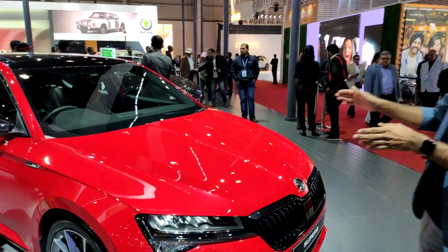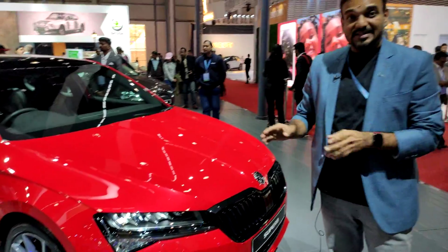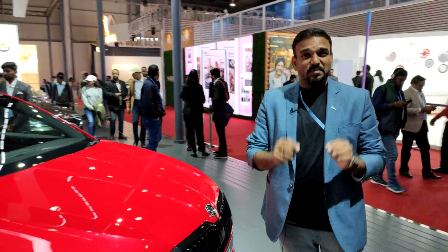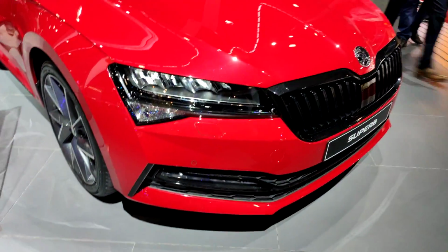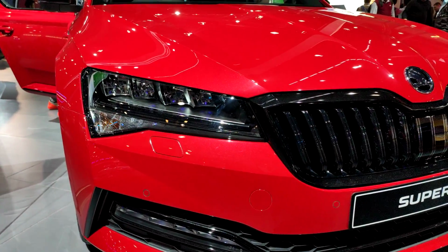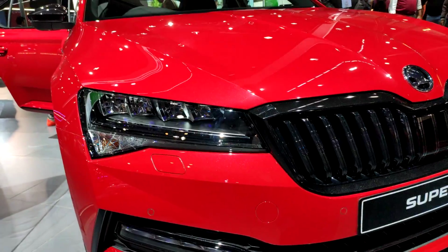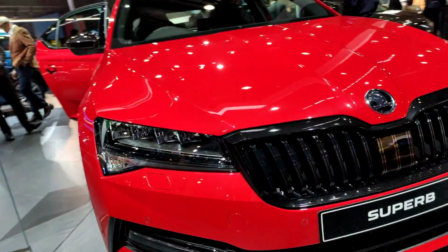Now what you have with me here right now is the red hot new Superb. Well, not all new, but this is the facelift. Gets a much smarter, much sharper looking face. Let me show you the details on what makes it look sleeker and sharper than before. It's primarily the headlamps. You get matrix LED headlamps now. You can see the amount of detailing in there. And they have also gone sleeker.